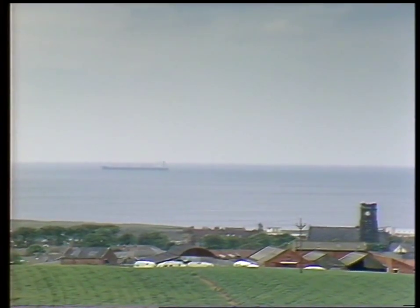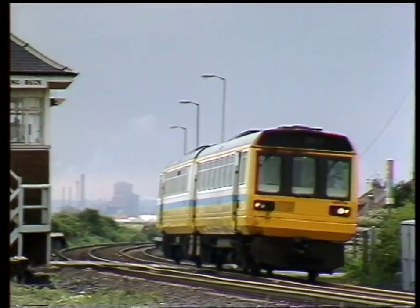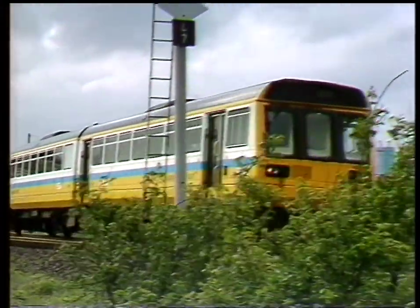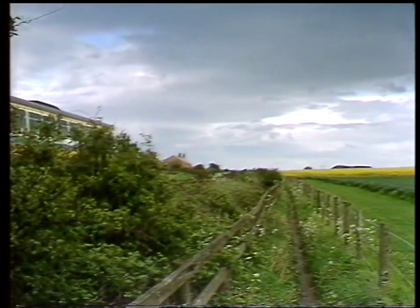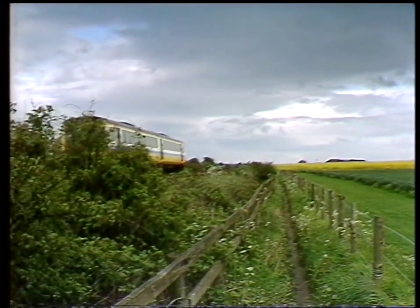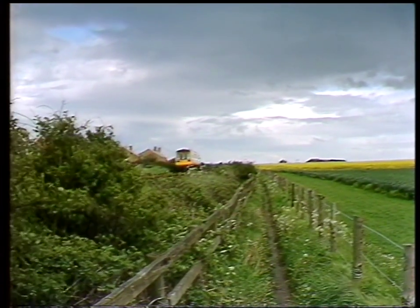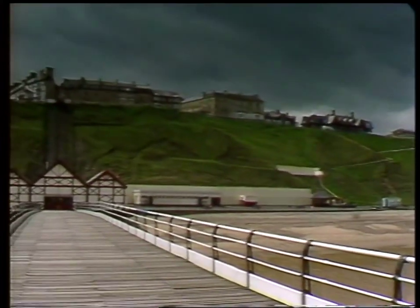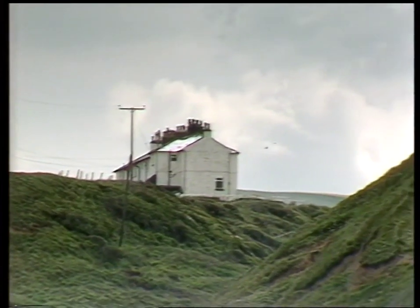From Redcar, the line follows the sea through Musk and Longbeck before reaching the cliff-top town of Saltburn. Saltburn is about 800 years old, and the early town was clustered around the Ship Inn beneath Cat Nab, a large mound of boulder clay which was dumped by Ice Age glaciers.